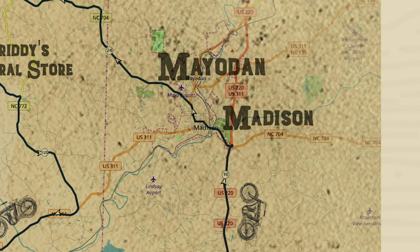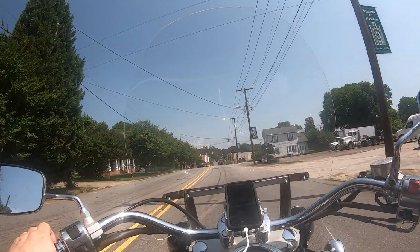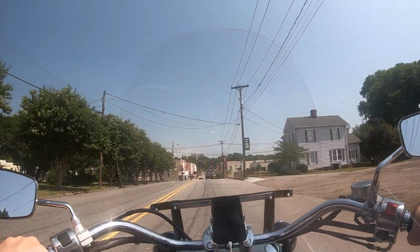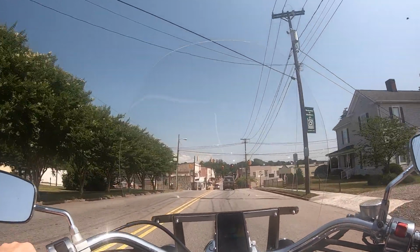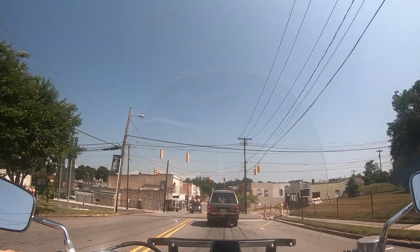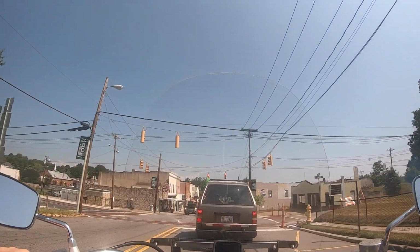If you are looking for some breakfast early in the ride, there are two places in historic Madison you can go. Bob's Restaurant is on Main Street as you enter downtown. This restaurant has a large menu including breakfast items. The people are friendly and the food is good.